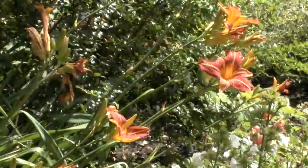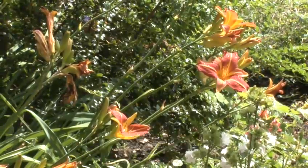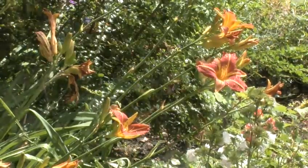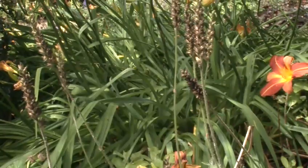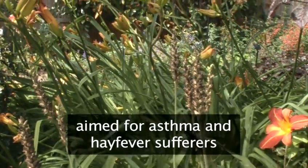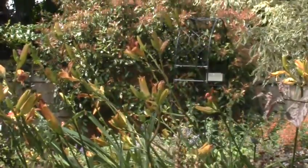The layout of this garden is one that is easy to maintain and a relaxing and tranquil place to be, the designer opting for a shady urban theme. It helps combat the problems of 5 million asthma sufferers and 9 million hay fever sufferers in the UK by some clever yet simple planting.